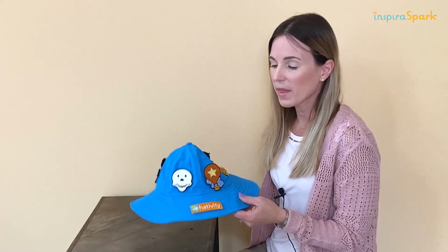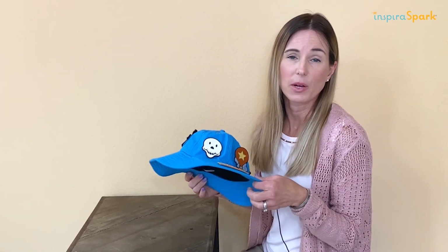What can we do to make this hat a little more fun and entertaining for you guys because we always had it with us? With that in mind, I set out to design the perfect sun hat.